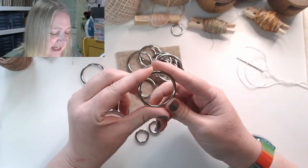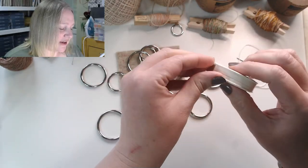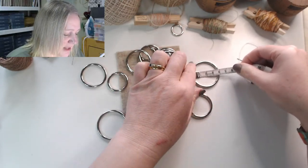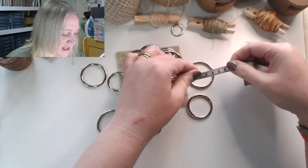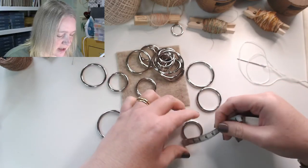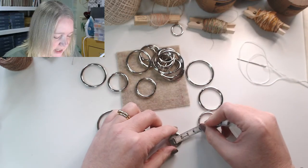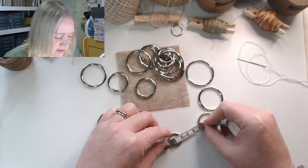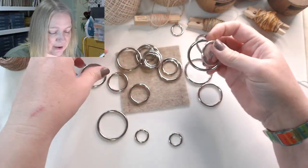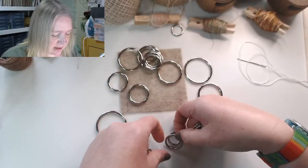So I've got this nice quite large ring. I'm just looking for a tape measure. So in this set you also get D rings. So that's sort of 4 centimeters ish, and then there's a 3.5 centimeter one. That's a 3 centimeter, and that one is just under 2 centimeters. So there are loads of them. You get five of each size. I think there might be a fifth size in there as well. Is that one different again? Yeah, I think that one's a bit bigger.